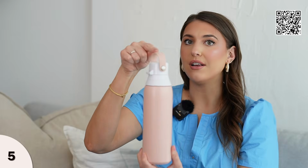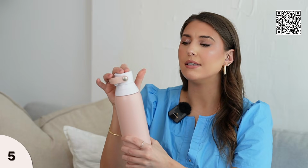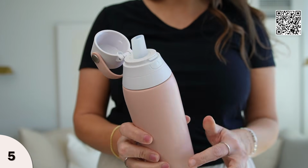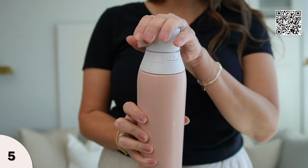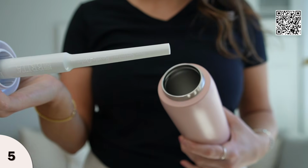So this one with the filter is so great, and I love the fact that there's a little handle so you can clip it onto your bag, and it's a flip top. I'm lazy, so I love a flip top and the straw. So when you suck out the water, it's filtering through the straw. They also have this in a plastic one, but I prefer stainless steel bottles to keep water cold.